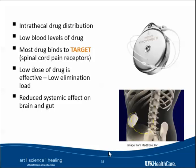Yeah, 60. But that's 200 micrograms over the course of 24 hours. So that's 60 micrograms systemically over 24 hours. If I gave you an infusion of morphine, 60 micrograms over 24 hours, do you think you would feel it? Unlikely.